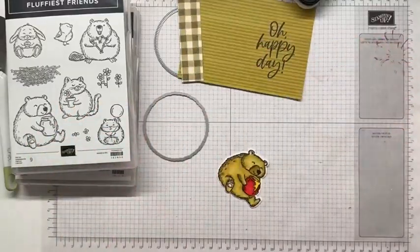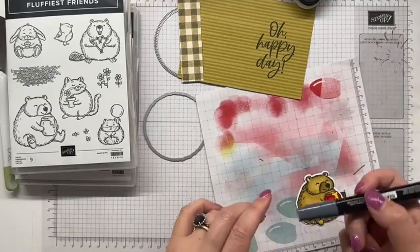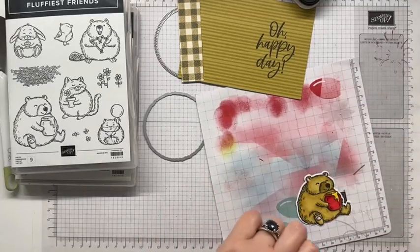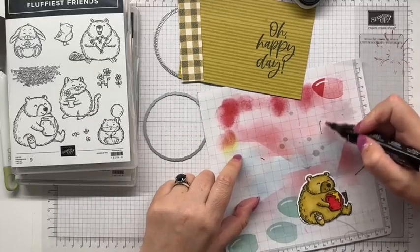Let's see. Actually, the good thing is with the handwriting in Pooh Bear, it's some really wobbly handwriting. Hey Glenda, how are you? Thank you for joining.